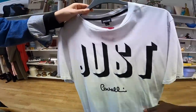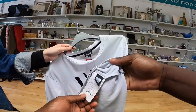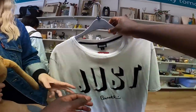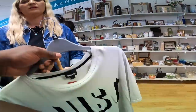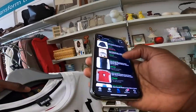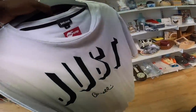Pretty sure it isn't. How much is it? £4. I think this is one that gets faked as well, but that looks legit. I'm pretty sure Just Cavalli shirts didn't do well, but I think these T-shirts will do well. Where is the brand from? I'm pretty sure it's Italian. We'll have to look into it when I get home. So there's a T-shirt there which is a bit more out there, but that's £45. A T-shirt, £30. And how much is it? £4? So it's alright, isn't it?